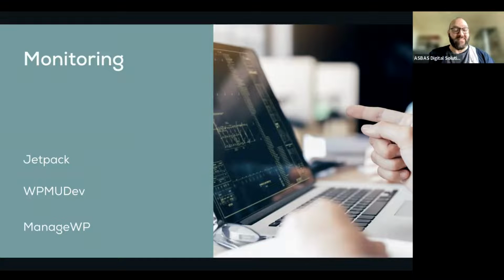Manage WP is also a very, very good system, a lot less expensive than WPMU Dev, with a few less features as well. But what it does allow you to do is monitor various sites. It doesn't have to be just one. You can monitor all your different sites. And it will also go so far as helping you to manage the plugins, the themes, and the core updates that come through from WordPress. So it'll tell you when they're due, give you an opportunity to hit one button, and it'll then be able to load them up.